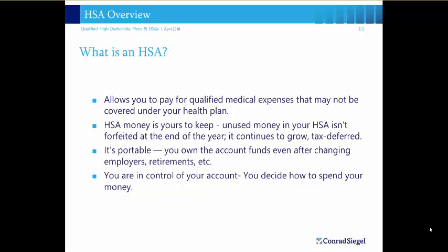We'll talk about some more of the nuances later, but you don't have many of the restrictions that a flexible spending account has, including having to file claim forms and substantiate all of your claims before you get reimbursement. Again, it's your account. You decide when the money gets withdrawn, and ultimately it's your responsibility to certify that those are being used for qualified medical expenses.